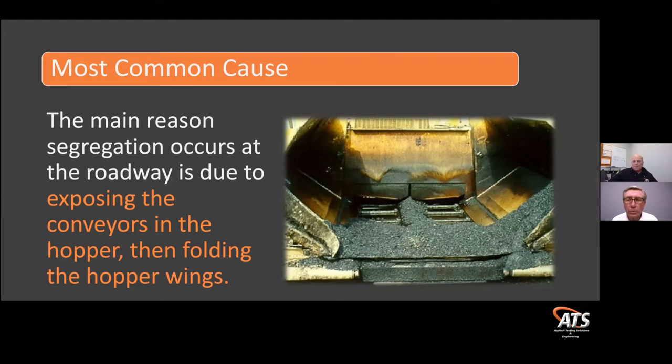So it's going to end up in the middle of the mat and give you that chevron design right in the middle of the mat, or what they refer to as end of load segregation. So we want to be mindful. If we're seeing that chevron design in the middle of our mat, let's watch our paver operator and see if they're folding the wings with the slat conveyor showing.